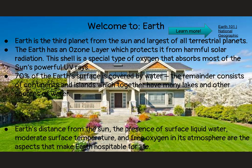All right, welcome to Earth. This is the planet you guys are probably going to be most familiar with. This is the third planet from our sun, and it is the largest of the terrestrial planets. The ozone layer is what the Earth has to protect it from the harmful solar radiation put off by the sun. This shell is a special type of oxygen, as you'll see in chemistry, that absorbs most of the sun's powerful UV rays. Without the ozone, we would get sunburned super fast.